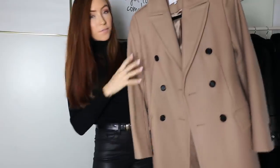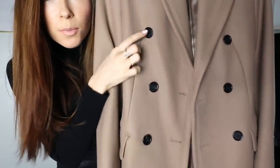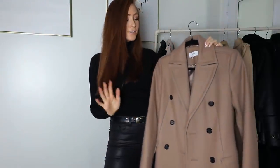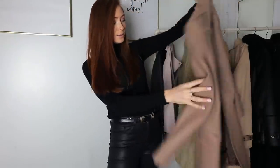So this is my one. It's from Reiss. It's a beautiful brownie camel color. The buttons are black, which I think suits me very well because I do wear a lot of black underneath, so it works great. I've also been wearing this with all white looks. I love that kind of outfit. I'm very much into an all white look at the moment with different coats on top, so it's been really nice with that as well.